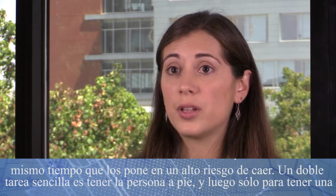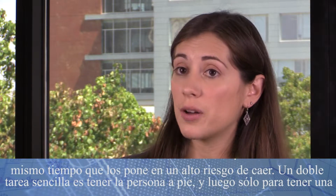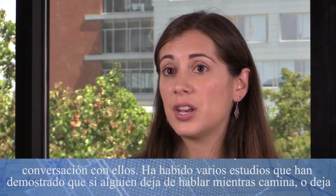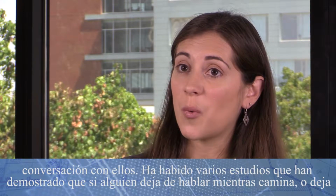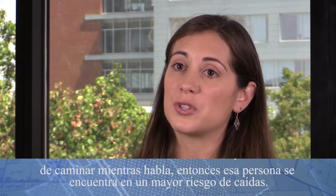A simple dual task is having the person walk and then just have a conversation with them. There have been several studies that have shown that if somebody stops talking while walking, or stops walking while talking, then that person is at an increased risk of falls.